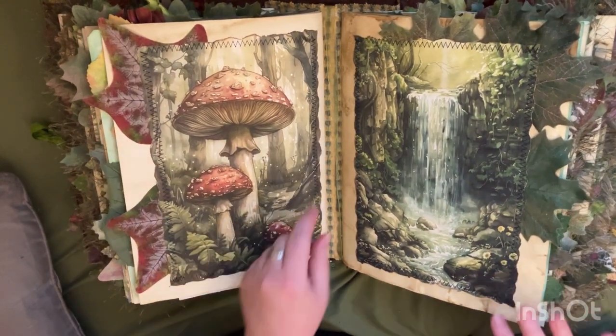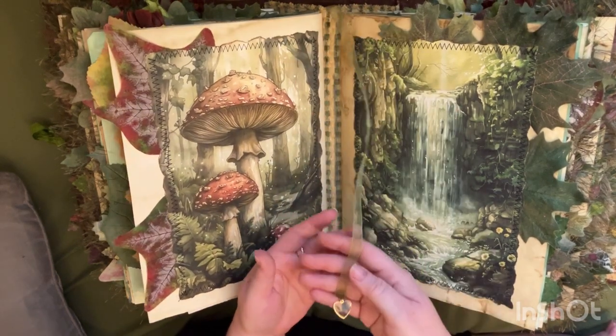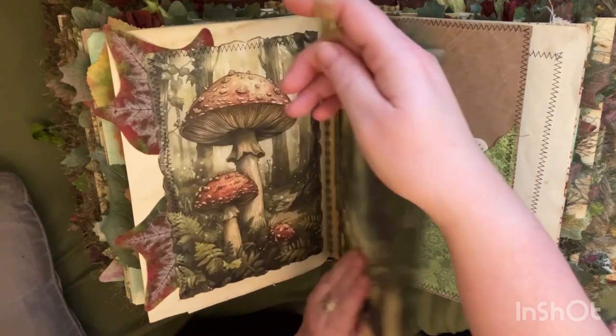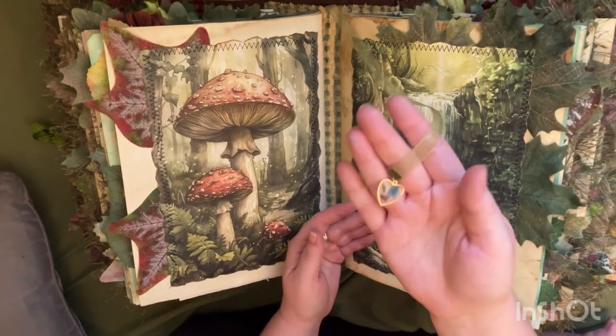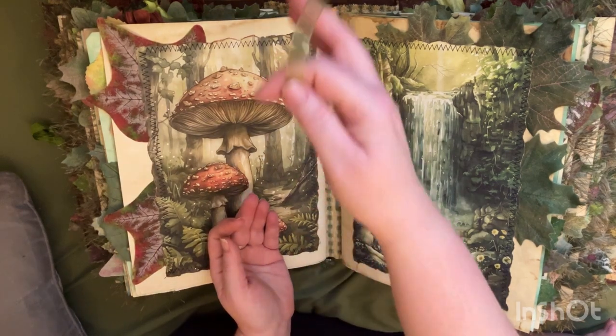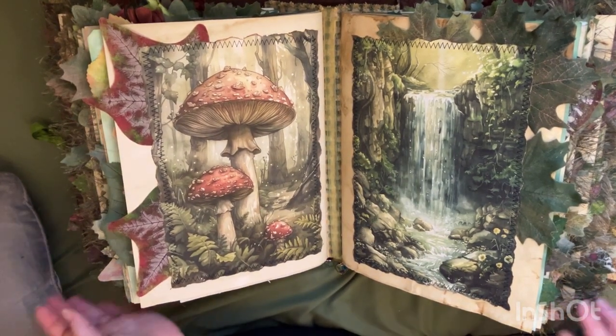And here is the middle of the book, and I included something a little different. I've got this here that you could use as a bookmark. Like if you're writing on this page, you can put it here so you remember where you are. Here's a cute little charm with flowers and a leaf, and it's very attached, and just lays like that. I thought that was kind of neat.